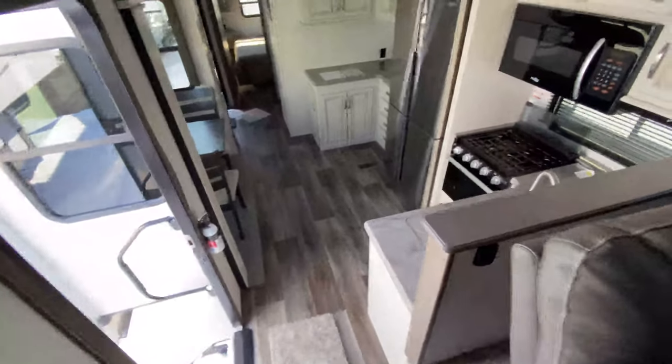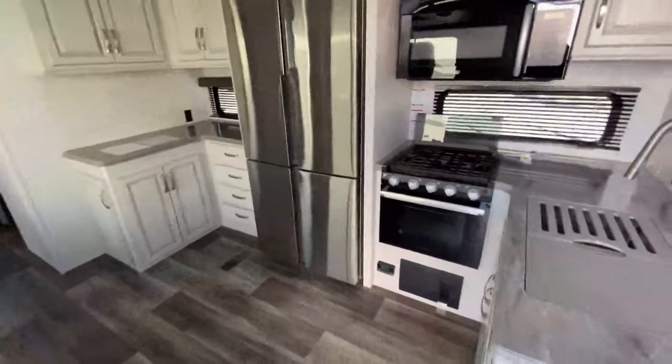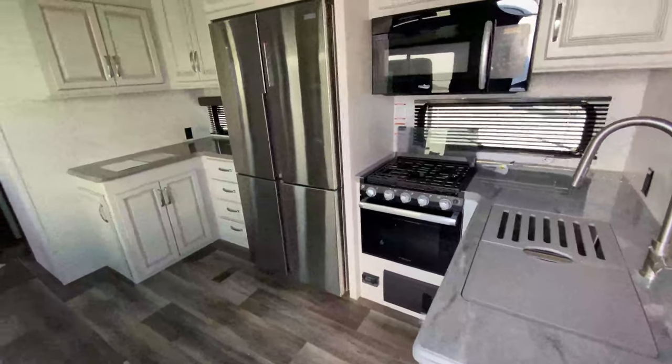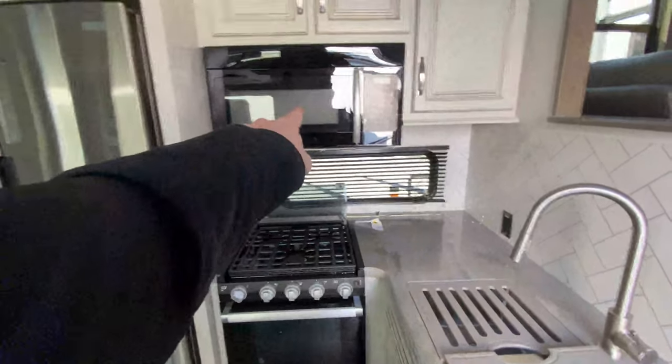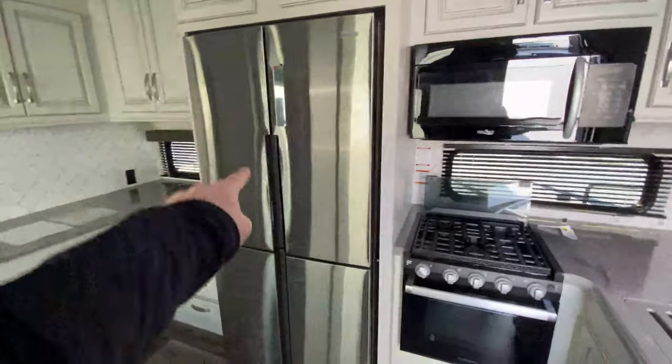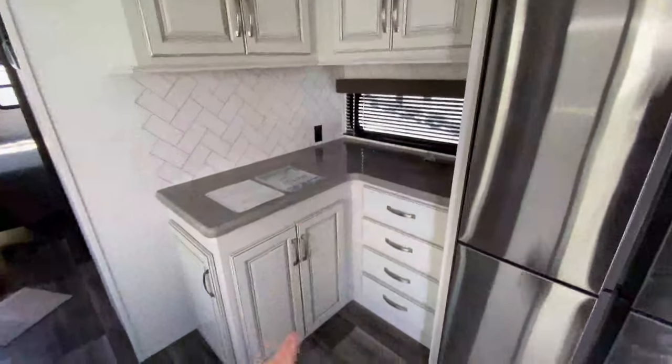The kitchen in this one is really cool. You've got a nice big kitchen. You've got plenty of countertop space here with your 50-50 stainless steel sink. You've got your three burner stove, residential sized microwave, residential stainless steel refrigerator. And then you've actually got a bunch more space over here with cabinets and drawers.